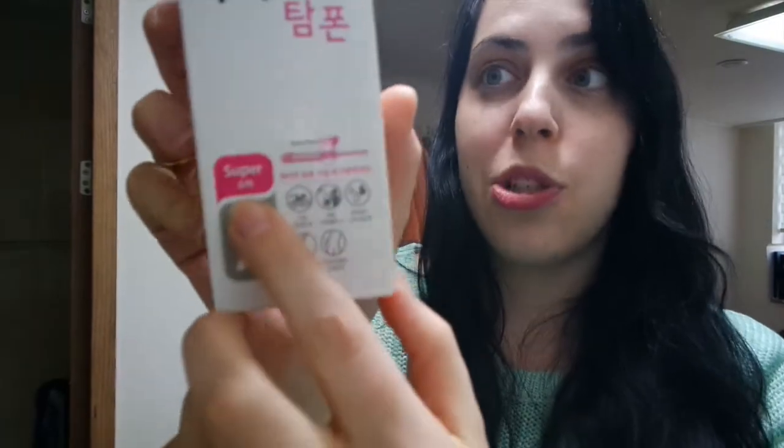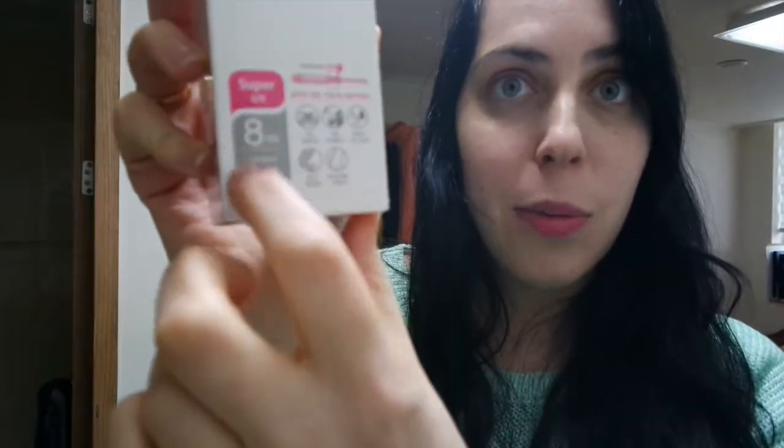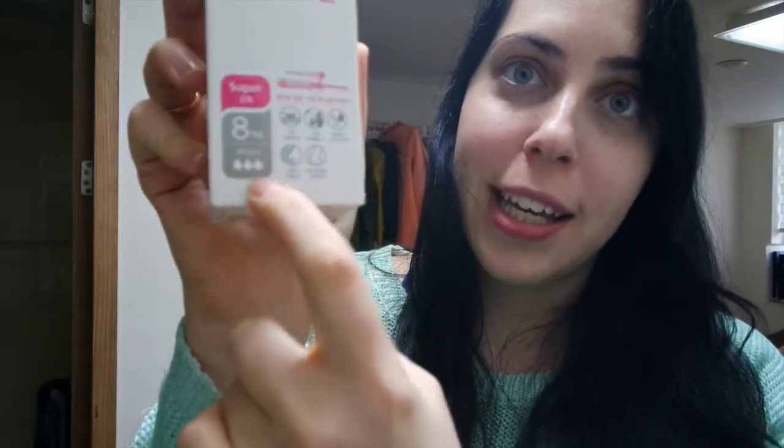I went to a GS25 and a 7-Eleven, which are different convenience stores, and they both had the same tampons. This says white, again, white. And this is super, which is in English, which you rarely see English on here that isn't like super or cotton. And there's 8 in here. And we have 3, which sort of means heavy flow.